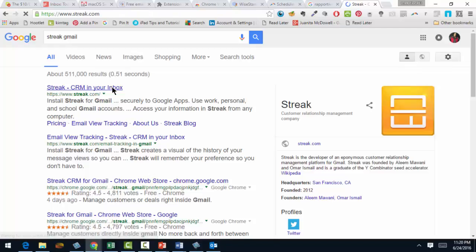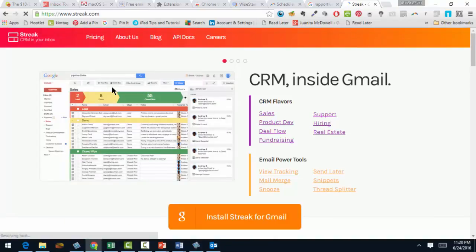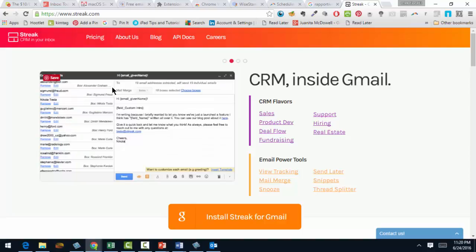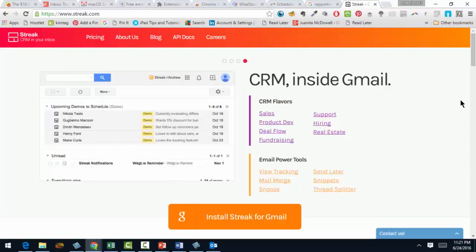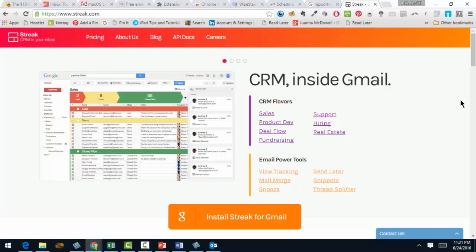A lot of people believe that a CRM needs to reside in your inbox, and this is the perfect way for Gmail users to bring a CRM into the fold. If you're not familiar with a CRM, it's a customer relationship management system. And what it lets you do is basically manage the customer relationship and keep track of the communication and follow up.